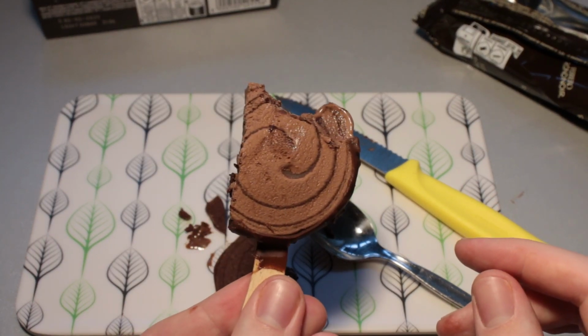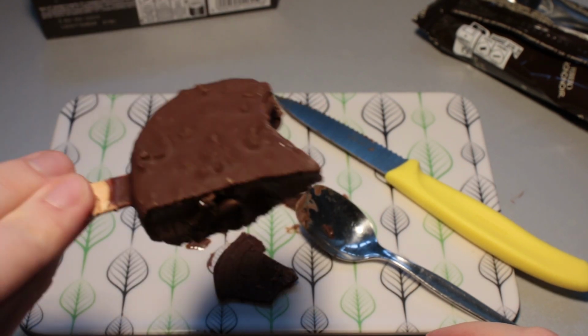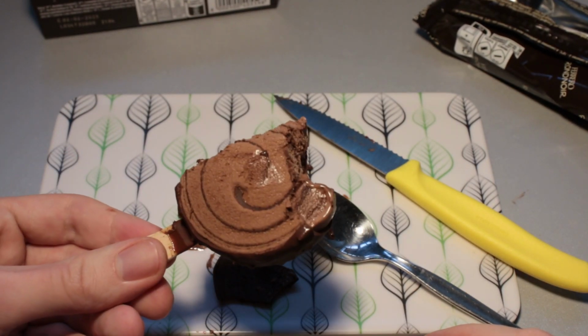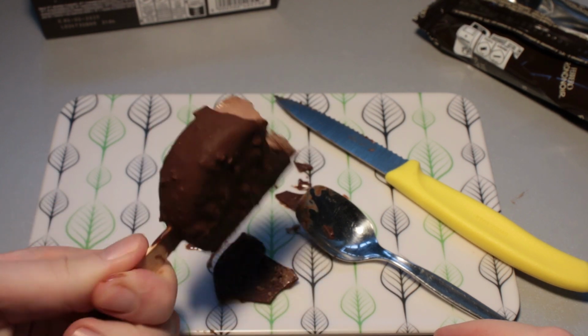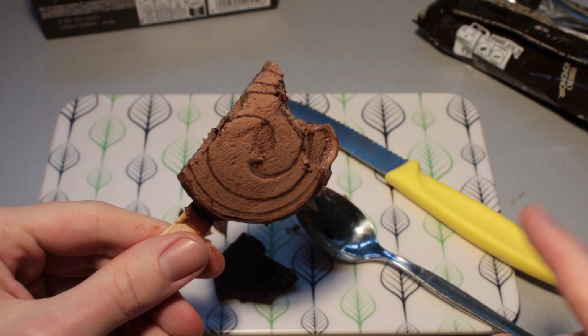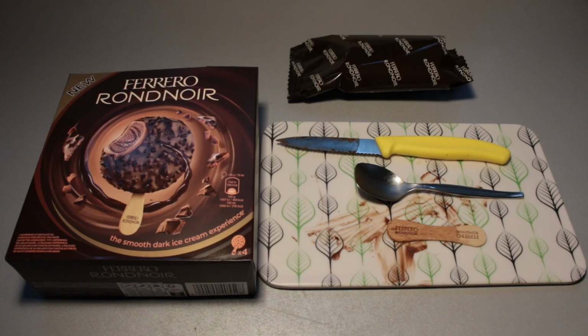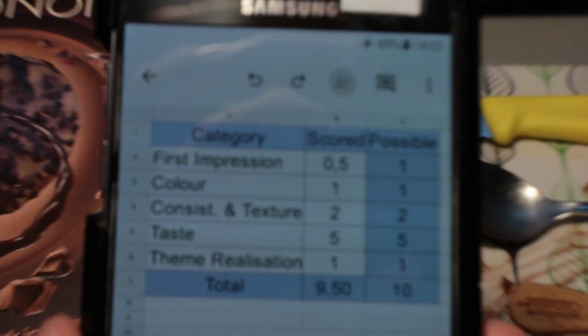And this looks decent as well, right? Nice little swirl right there. So as of right now, I've got to say I'm really enjoying this. So I think we saw everything we needed to see. I'll finish this off and I'll see you with the review sheet in just a second. The consumption process is complete and we are ready to rate this with the review sheet.